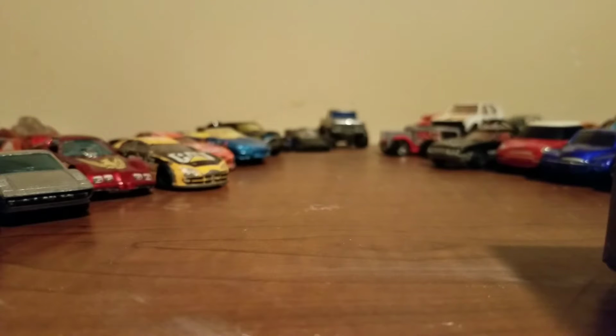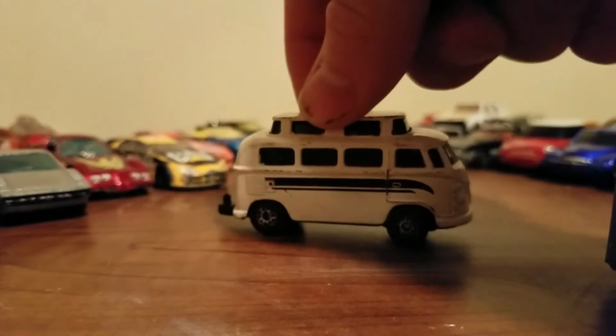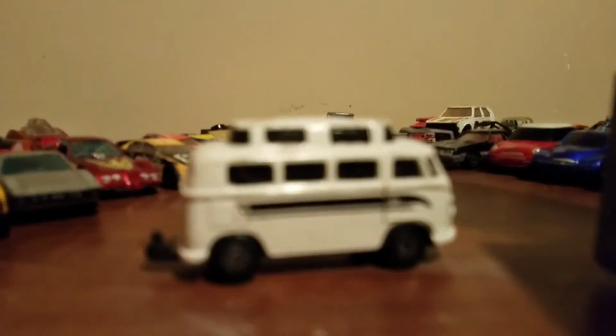Now, here we have a Volkswagen camper with another hitch on it. This is from Maisto again. I don't know, I kind of like it. I guess it doesn't work. The wheels are kind of broke, but it's got another hitch on it, you know?